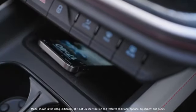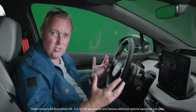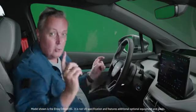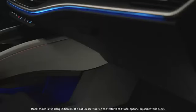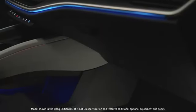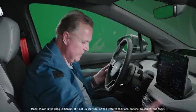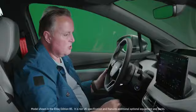The key here is that's cooled. How often have you had wireless charging where your phone overheats and then Apple CarPlay disappears? Well, of course, there is wireless Apple CarPlay and Android Auto. Back to the storage, there's a nice handy glove box. Why do we call them glove boxes? There's never any gloves in there, are there? Right, let's have a look at the infotainment system, shall we?